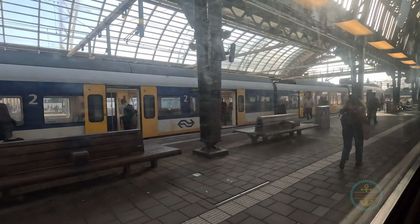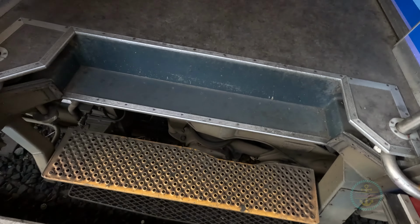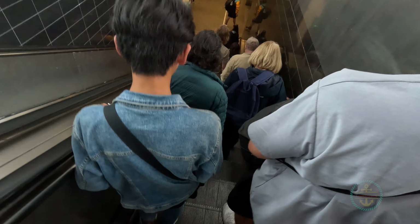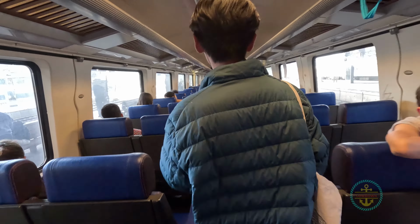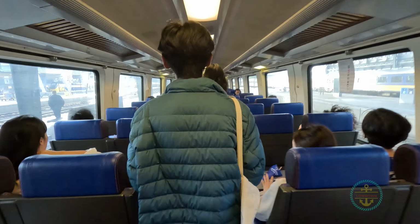The trains come in many types, since the ages of the trains vary. If you're hauling luggage, expect a fair amount of lifting onto cars and even sometimes stairways leading to passenger areas inside the cars, not to mention the occasional broken escalator or elevator. You may want to consider using taxis or ride shares with heavy luggage, especially if you're in a large group.